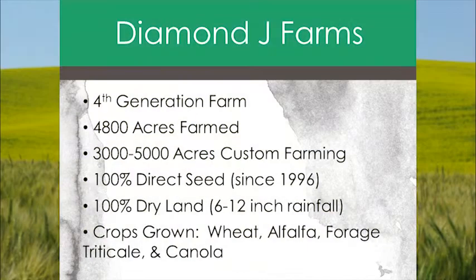All right, you kind of got most of the stuff already, but I'm the fourth generation to come home to farm, and we're around that 4,800 acres farmed right now, with 3,000 to 5,000 acres of custom farming a year. We do custom harvesting and custom seeding, and it kind of is up and down and all that good stuff. And 100% direct seed since 1996. We weren't, I guess that's a little misleading, we weren't 100%. We kind of got into it over a couple of years, but we are now and have been for quite a while. And we're dry land, 6 to 12 inch rainfall.